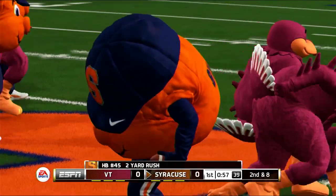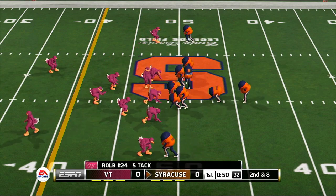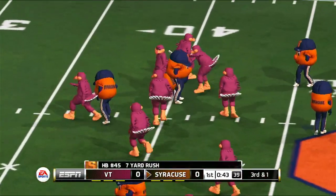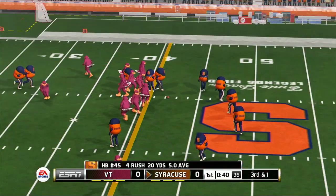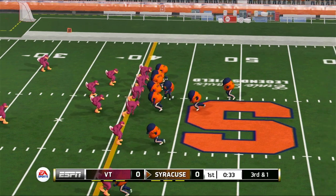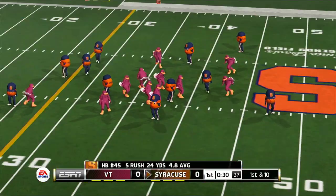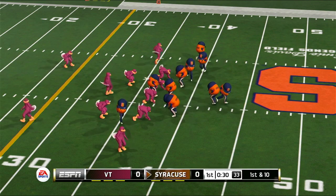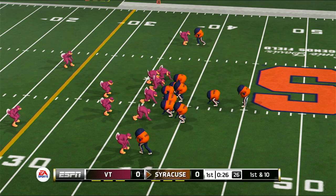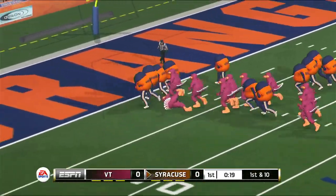And he's tackled at the 49. Runs right for a nice gain. He's at the 20, to the 10, and he will score.